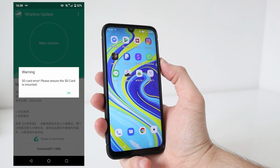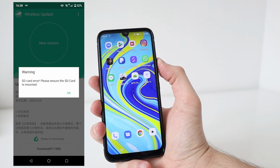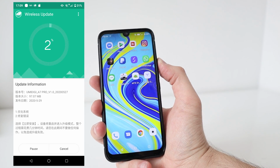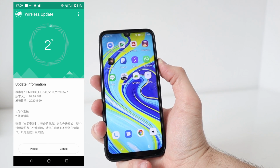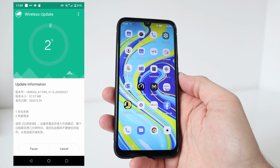But to apply this update, you needed to install a local SD card, which I did, because you got an error coming up saying no SD card. Once you've mounted your SD card, download the update, install it, restart, and you're done. And that update was much needed.